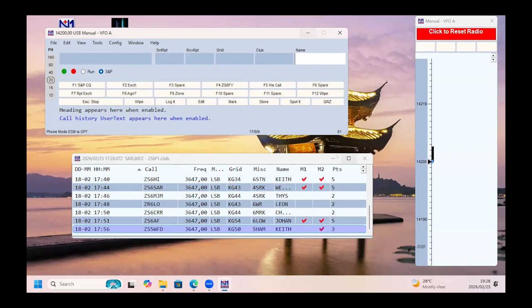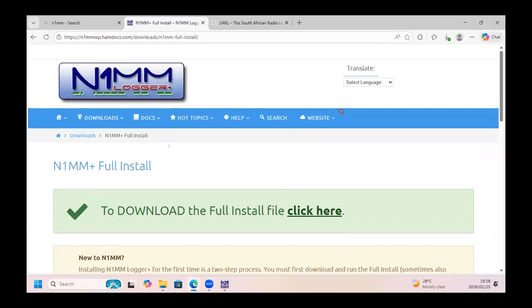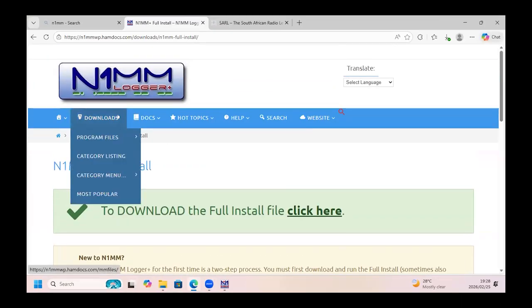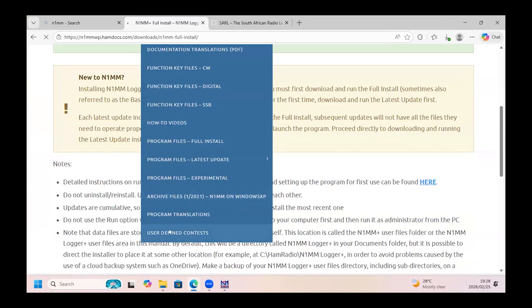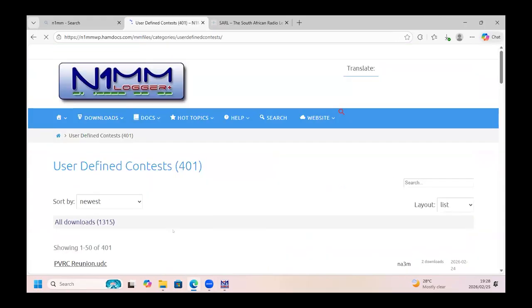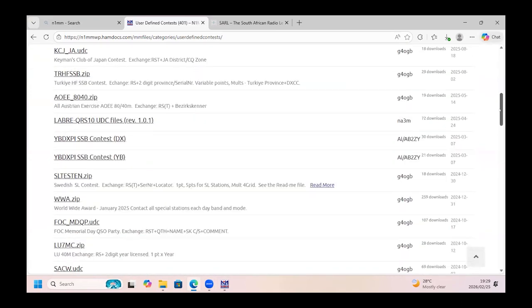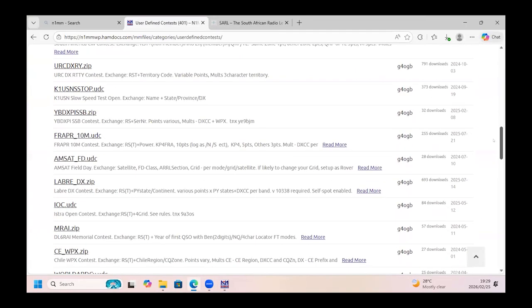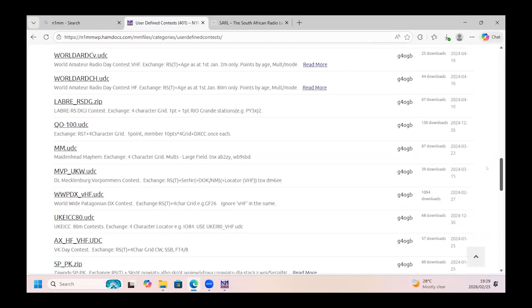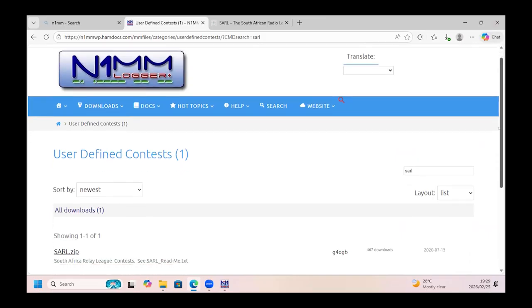So where do we get that? The quickest way, or most people will come to N1MM. You can go to downloads. I can't remember where the user-defined is. They've got a whole list here of user-defined contests where you can get a whole lot of contest templates that have been created. G4OGB is the guy who's curating all of this. And if you go and search for SARL, you will find an SARL zip file here.